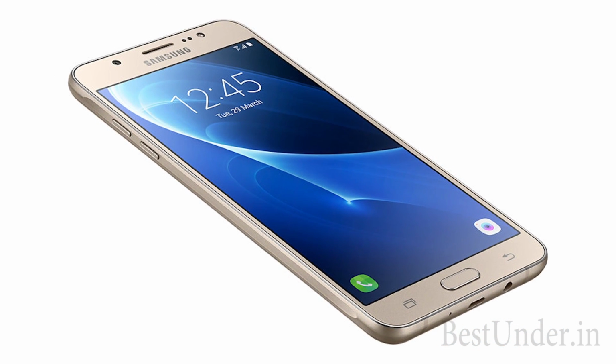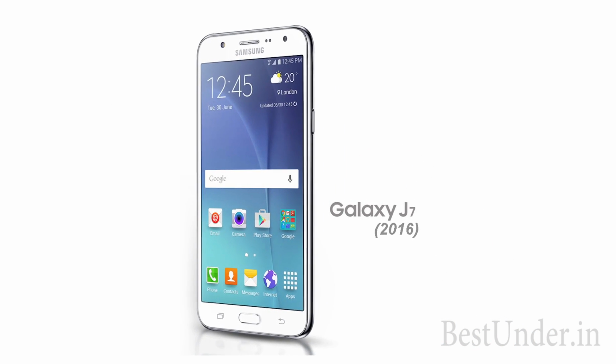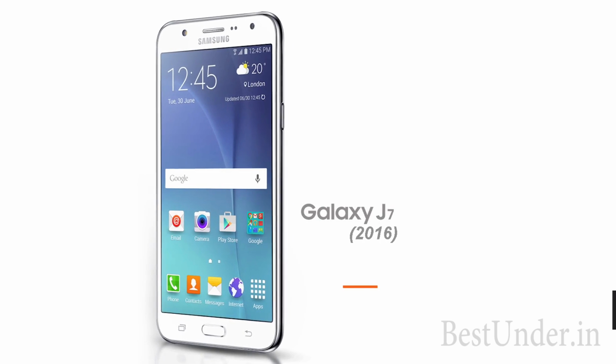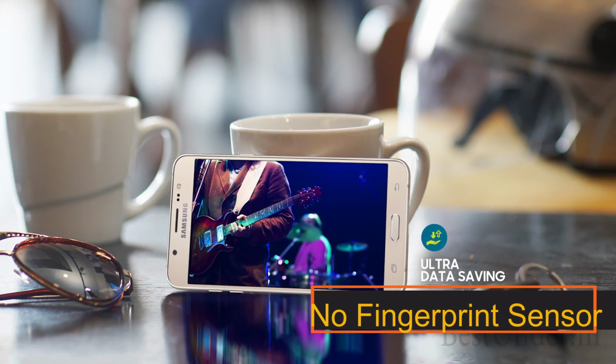As usual with Samsung budget phones, this phone also has a very cheap plastic back. It is very pricey for what it offers and does not offer a fingerprint scanner, which each and every other phone on this list boasts of.